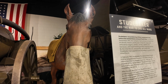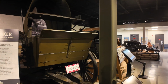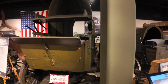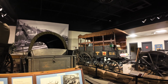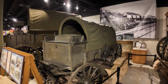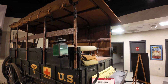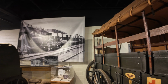Guys having a good lunch. Okay. Wow. 1918 Escort wagon there. Kept that in good shape. Another war wagon here, all painted military green. 1911 supply wagon. And over here is a 1917 Army ambulance. Pretty unique. Wow. Very cool.